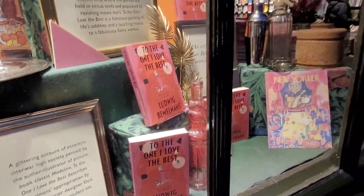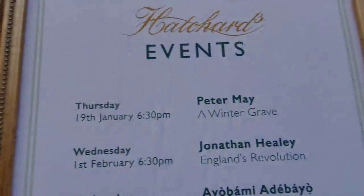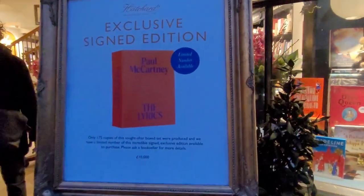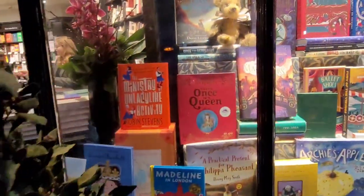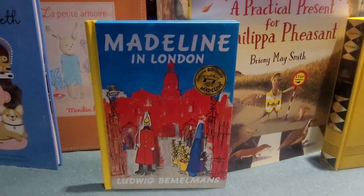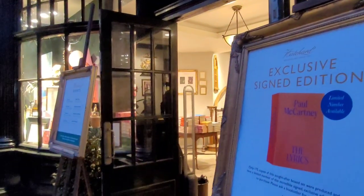Yeah. You can pause that if you'd like to have a little bit of a read on the doors here. We have a list of upcoming events. Hatchards always has something going on. There you go, exclusive signed edition. Told you so. And look at these. So those are some rather special editions. And look at Madeline. Madeline in London. I might have to get that. Gorgeous. There we go. So we shall pop inside.